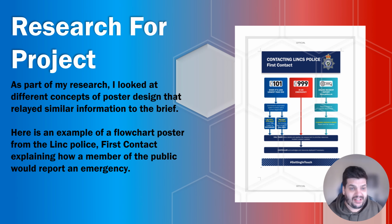As part of my research, I looked at different concepts of poster design similar to the information from the brief. Now, Rachel was looking for a flow chart to help disseminate the information so a user could look at the flow chart and work out exactly how to and what to call in an emergency. This is an official flowchart from the Lincs Police First Contact of how a member of the public would report an emergency. It's very straightforward and the information is quite concise, although not really visually striking.